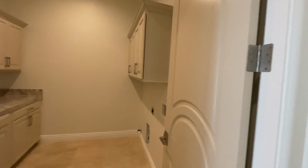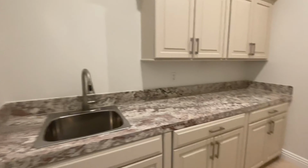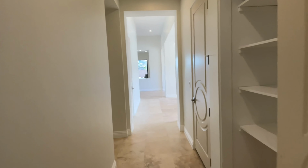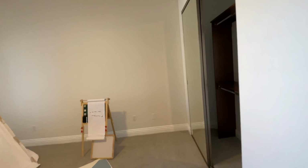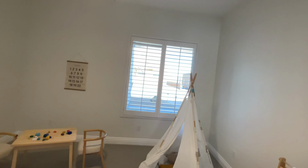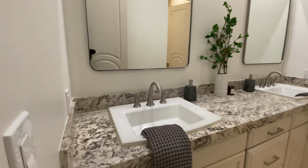Here we have the laundry room with its own sink. Here we have access to the 3-car garage. And we will run into the other two bedrooms. This one has a view of the front of the home. We have another bath with dual sinks.